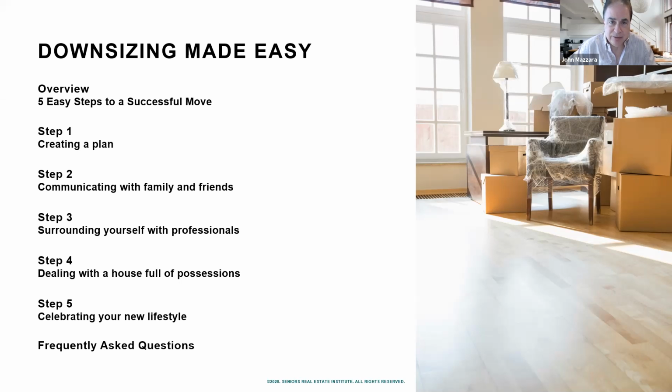And number 5 is where we ultimately want to go, and that is celebrating your new lifestyle. So this is a journey with a happy ending, meaning nobody likes change, myself included, but what we tend to find is that if we're making positive change, once we've made the adjustment, we come out for the better. And that's my goal and my hope for you.